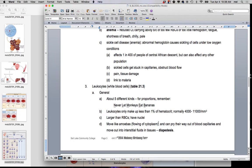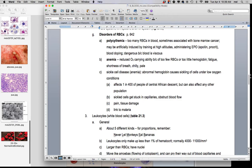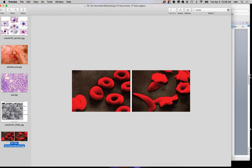It was pretty dumb. Okay, so that's polycythemia and anemia. I know that a lot of times they teach sickle cell. Have you guys learned this before? Sickle cell anemia? Okay, you have. So I just want to go through it, so you can see this little evolutionary anomaly that makes this deadly disease still really common.